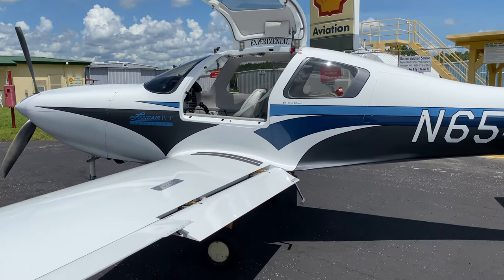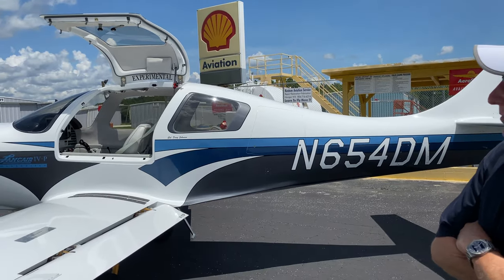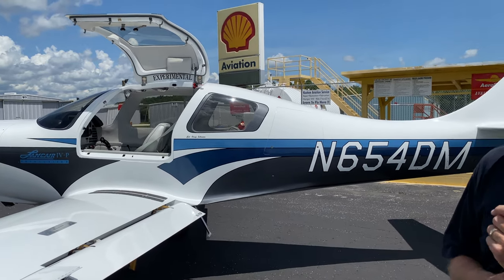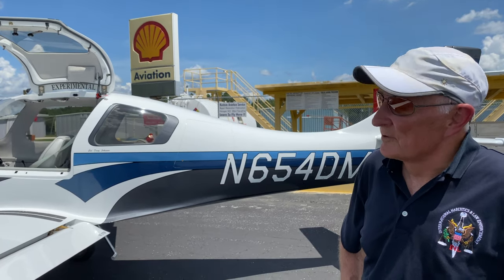Is that a 4-P? It's a 4-P. It's pressurized. All planes are best at something. The moniker for the Lancair 4-P is that it's the world's fastest single-engine, piston-powered, four-passenger aircraft. I built it for a specific mission.